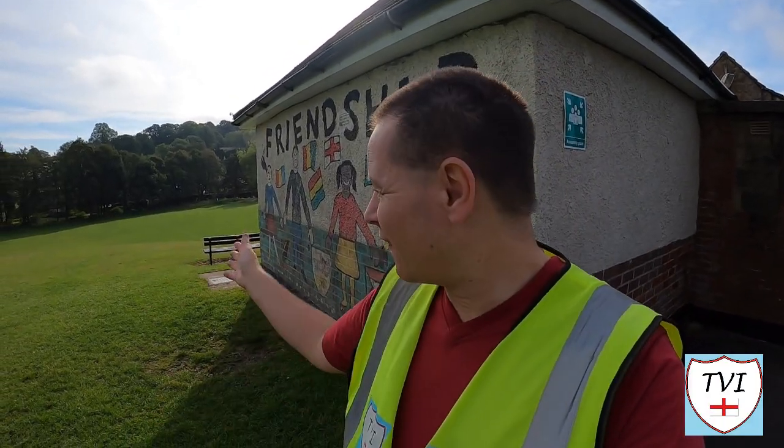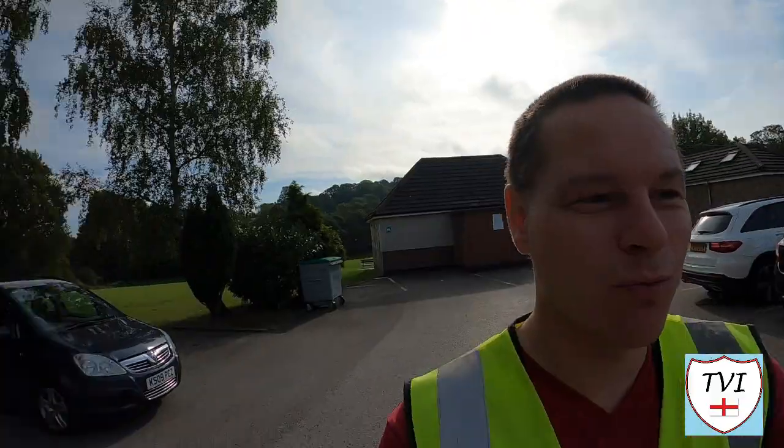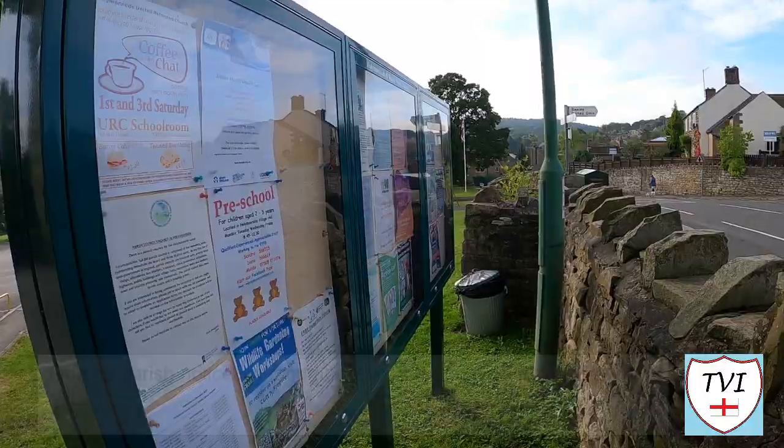So in the valley down there is a river, and it's called the River Hipper, and that gives its name to a hall, Hipper Hall, which is our next main landmark to go and find. And to do that we have to head to the right here, out of the village hall car park and up Holymoor Road.